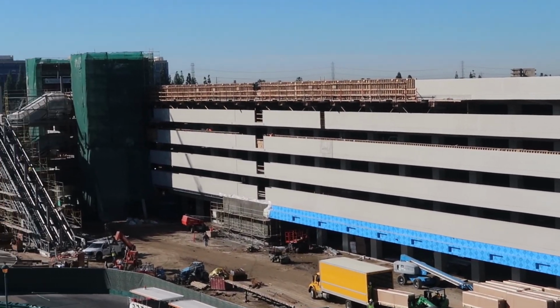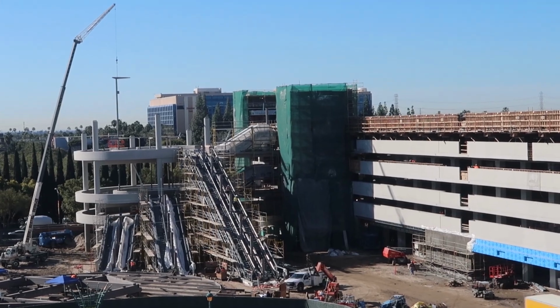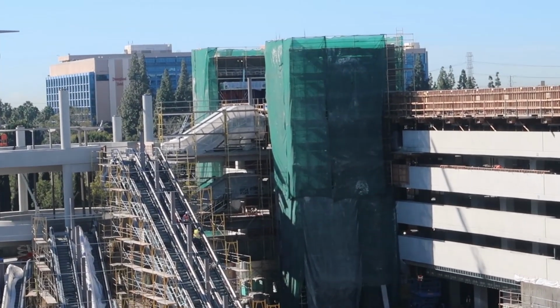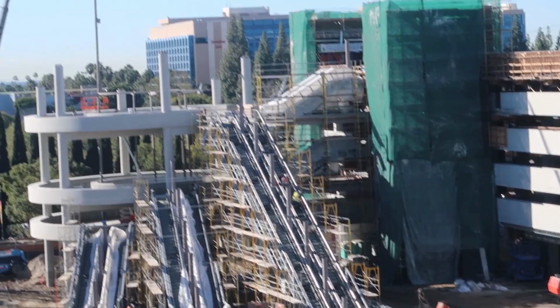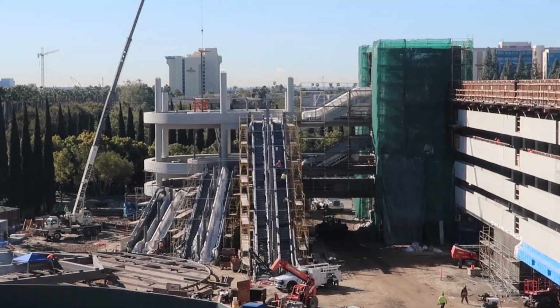We pan all the way across, you can see the two different elevator shafts or buildings or whatever you want to call them. That's where you're going to be able to board the elevators, and then there'll be a bridge on one side leading you over to Downtown Disney. Just another view of how massive this structure is.